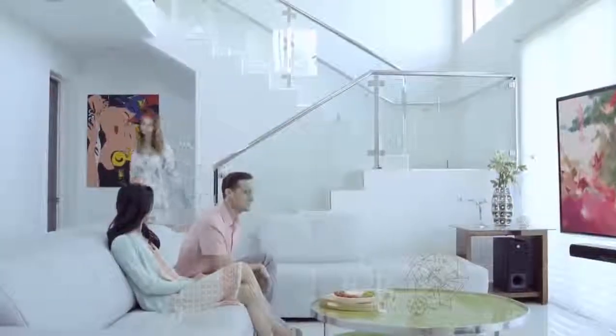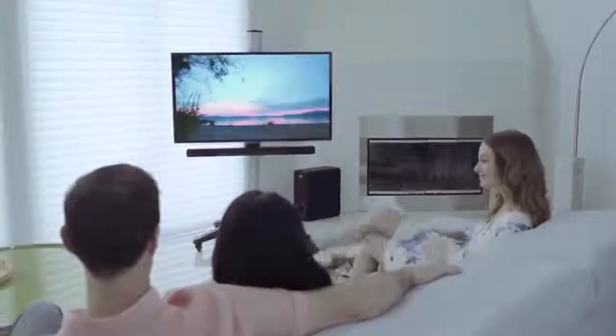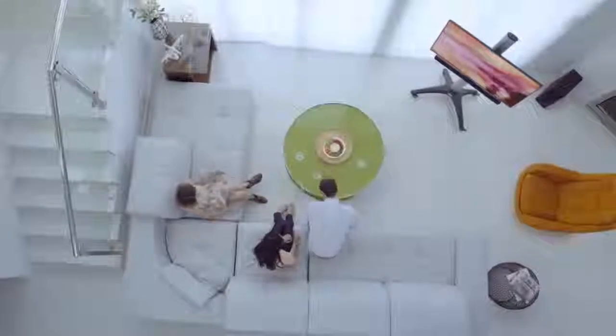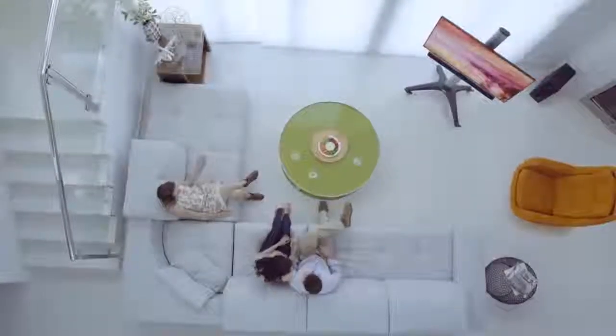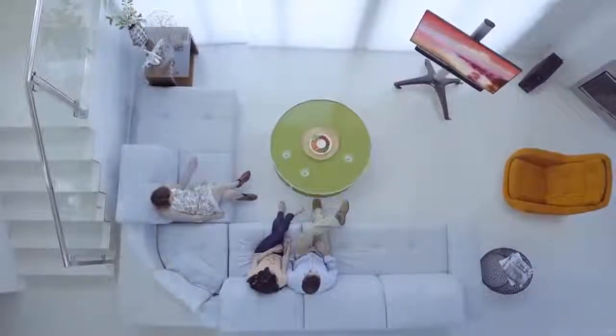TV and speakers no longer have to add clutter to your living room. The slim, understated design of the YAS207 soundbar complements your TV perfectly, giving you back your living room space, and importantly, without compromising your surround sound experience.